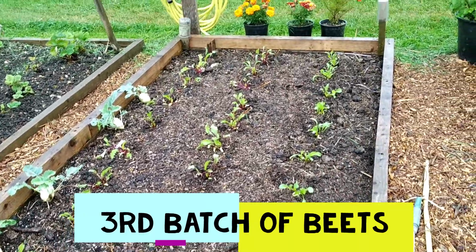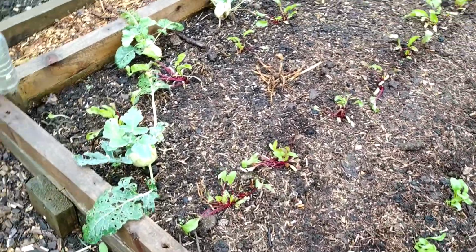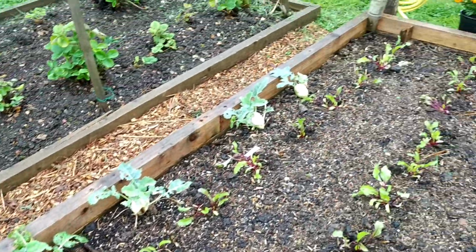it's all come up now. In this bed, I removed all the peas and replanted with beetroot. There are some kohlrabi left. I need to harvest them.